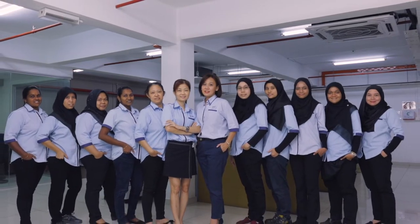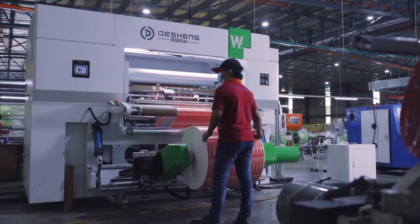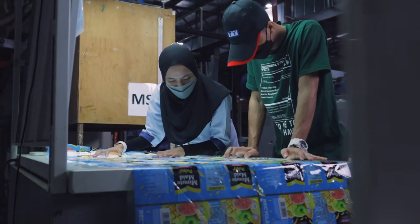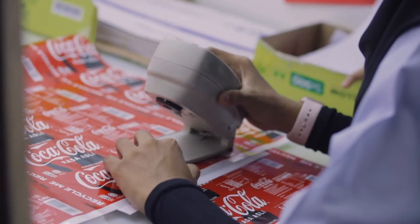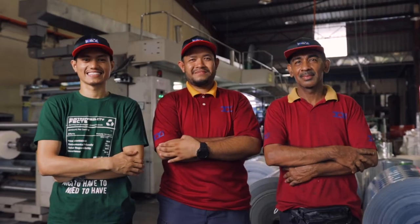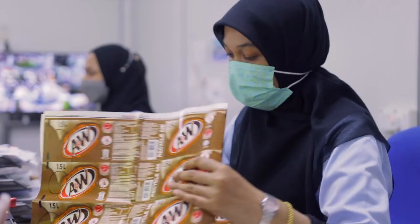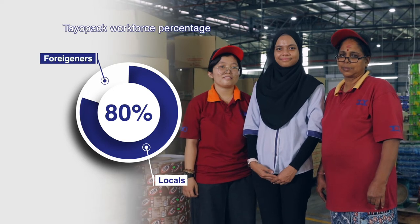We want to ensure the safety of our employees is taken care of, and we want to continue to improve the safety and health of our workforce. Tayopack is aligned with local government authorities to support local workforce development regarding employment opportunities and career development. As a result, we have achieved at least 80% employment of our local workforce.